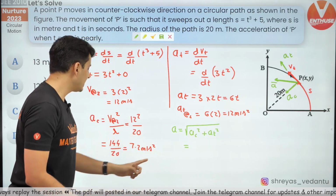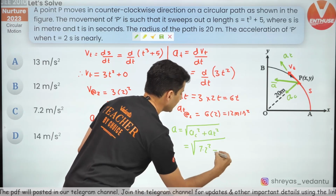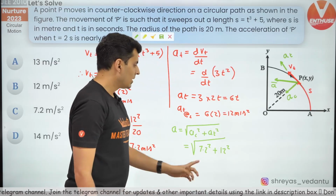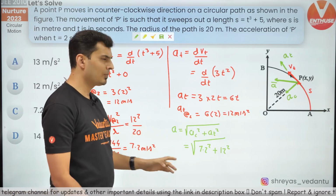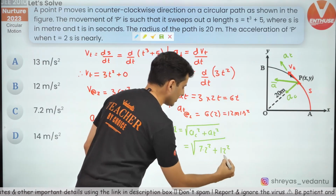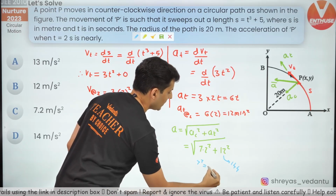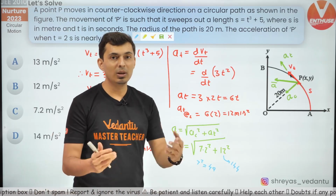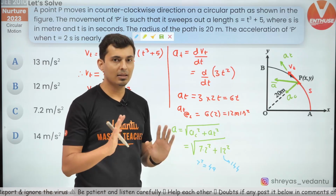Okay, so do I know AC? Yep, it is 7.2. So 7.2 square plus AT is nothing but 12 square. Interesting. Now the question says nearly, that means it will not be an exact answer. Let's just do a small estimate. See, 12 square is 144. 7 square is 49. If you add 144 to 49, what will you get? 144 plus 49, come on my warriors, 194 minus 1, 193 almost.